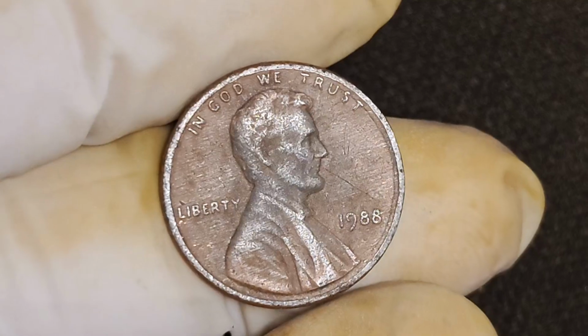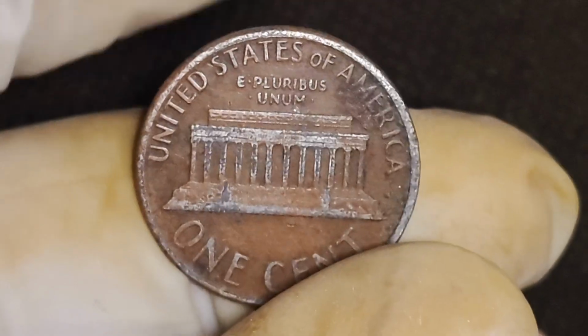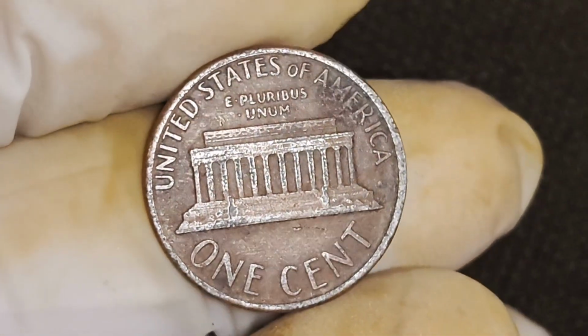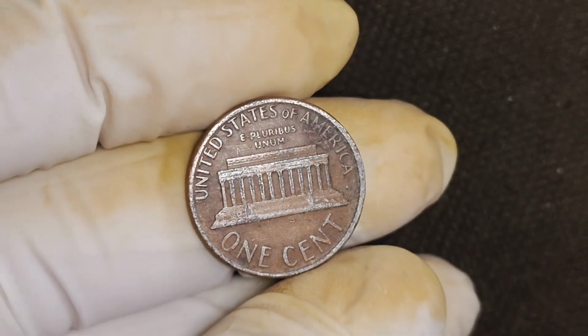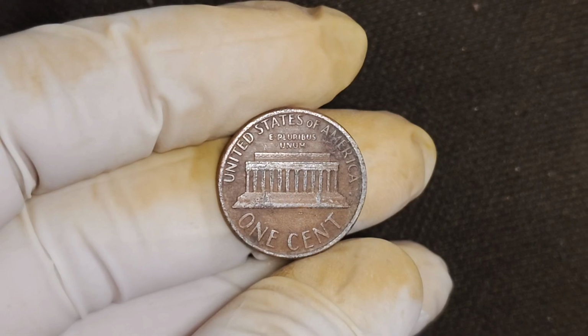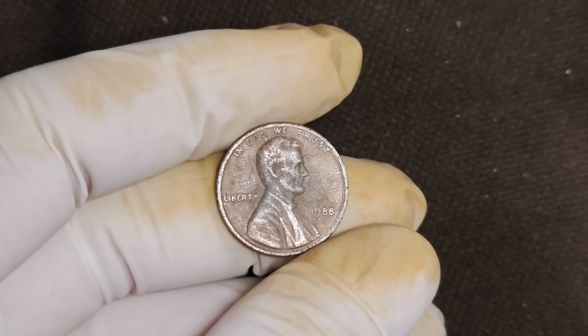So, if you happen to come across one of these 1988 no-mint mark Lincoln pennies in great condition, the value can skyrocket to $1.2 million. And that's not just a theoretical number, there have been real-life examples of these pennies being sold for eye-watering sums. You could be holding onto a literal goldmine.